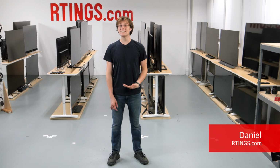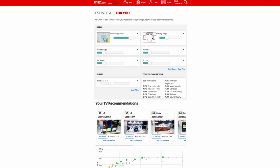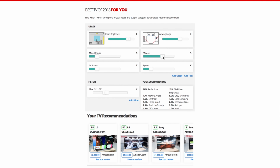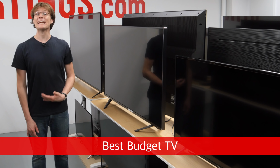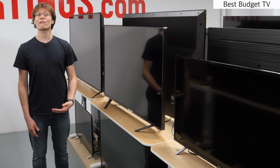We've tested 27 TVs so far this year, so here are the best ones that you should buy. These are simplified recommendations. You can find all of our test results on our website or use our recommendation tool to find the best TV for you.